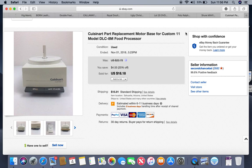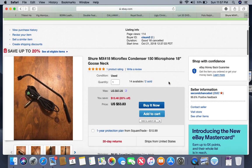The bases take a little bit longer to sell. The blade and the working bowl always sell very fast. If you price them fair, they typically don't last a week. This base probably took about 4 to 5 months to sell. The weight and size really gets you. Shipping rates nowadays are ridiculous.